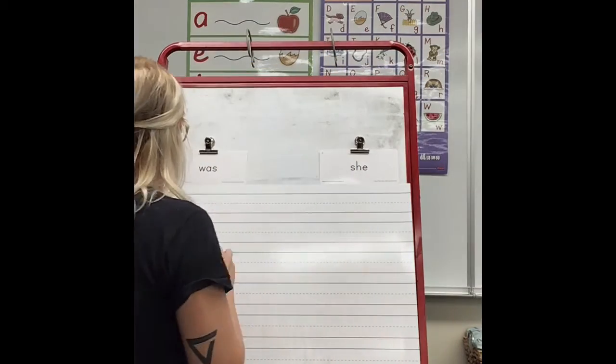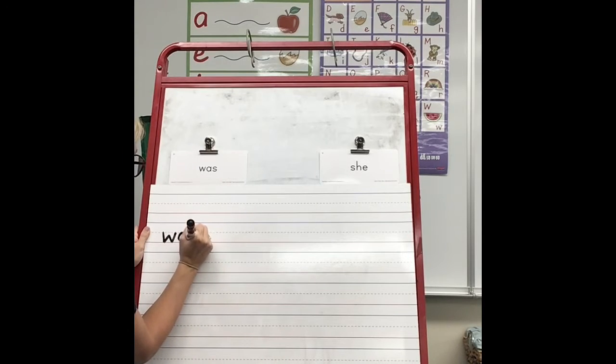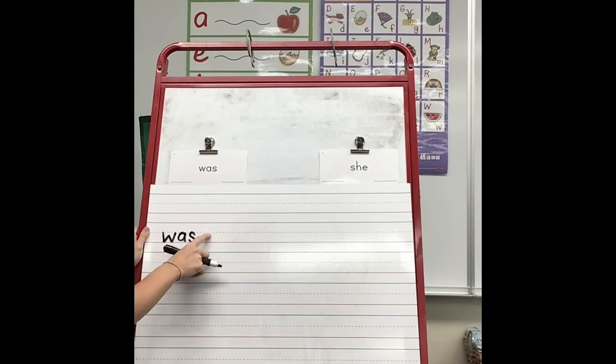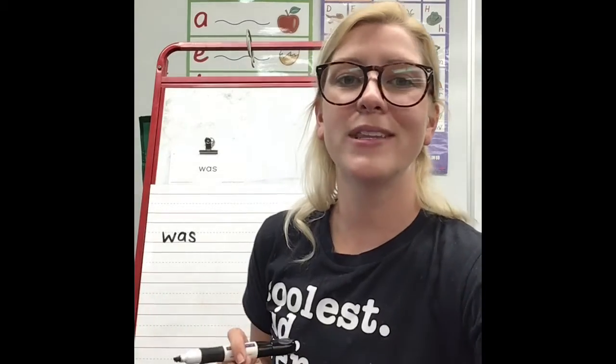I'm going to write the word was. Small W, small A, small S. Small letters always stay below the dotted line. We use the word was in sentences like, she was listening. I was sleeping last night. Mabel was in her bed before this lesson started. Was is a word that we use when we're talking about something that already happened.